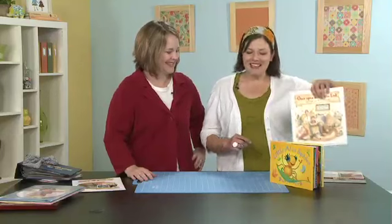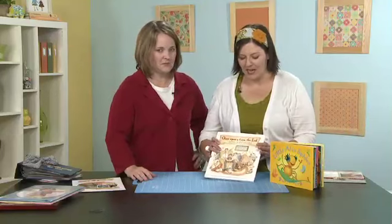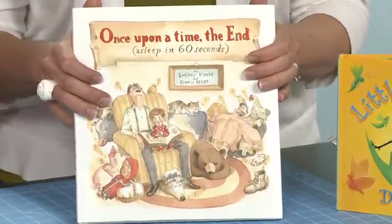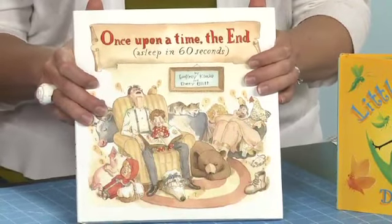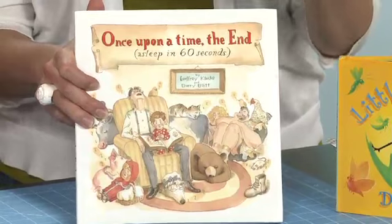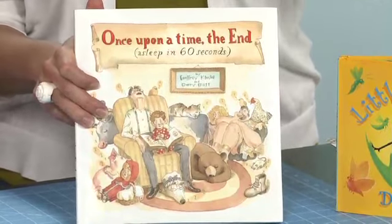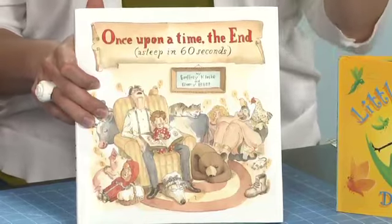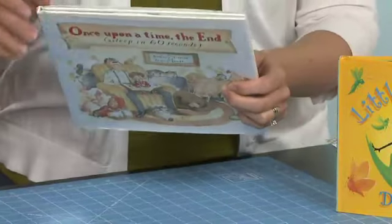It's time for our book picks. Think about if there's ways these might inspire something that you're interested in creating. My book pick of the week is called Once Upon the Time, The End, Asleep in 60 Seconds. And it's just delightful. It takes a lot of very common and familiar fairy tales and children's stories and condenses them into a 60-second story that you can read to your kids. And they're quirky, and it's funny for adults, and it's hilarious for kids.